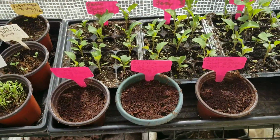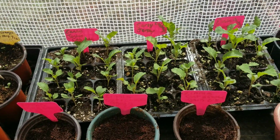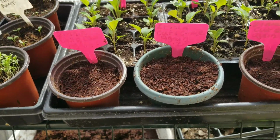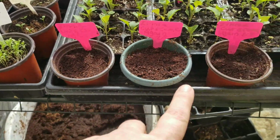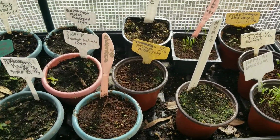I generally start my seeds in these 4-inch pots and then transplant them into trays like this. And in these trays back here, all of this is early Jersey cabbage that I grew from seed. And then in the front here, I've got some cut and come again zinnias, and all 3 of these I just planted yesterday.